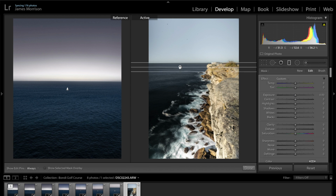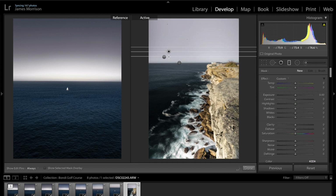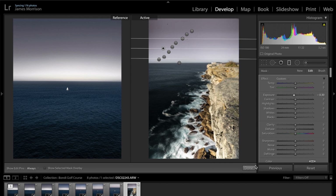So what I'll do is I'll put another graduated filter, gradient filter, whatever you want to call it. I want to desaturate, put a little bit of magenta, like that pinky magenta color there, just into the sky. So to me that's looking good.